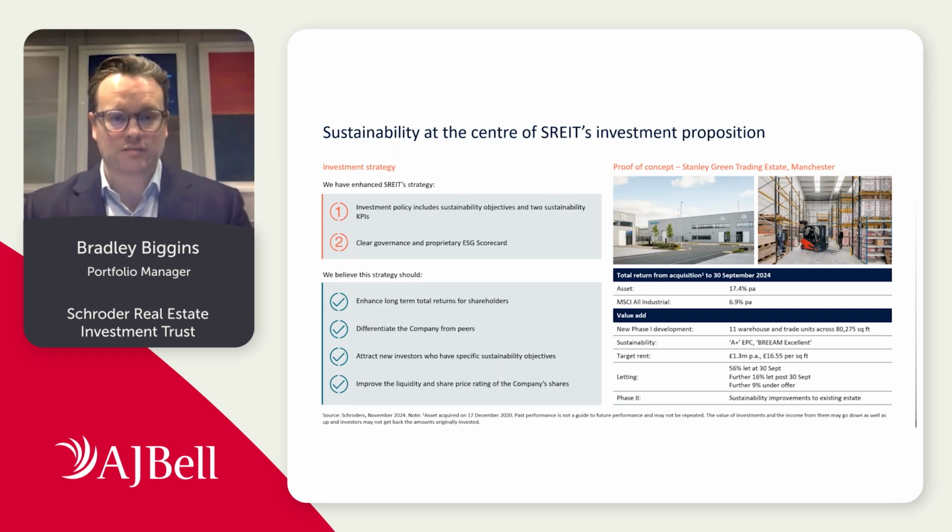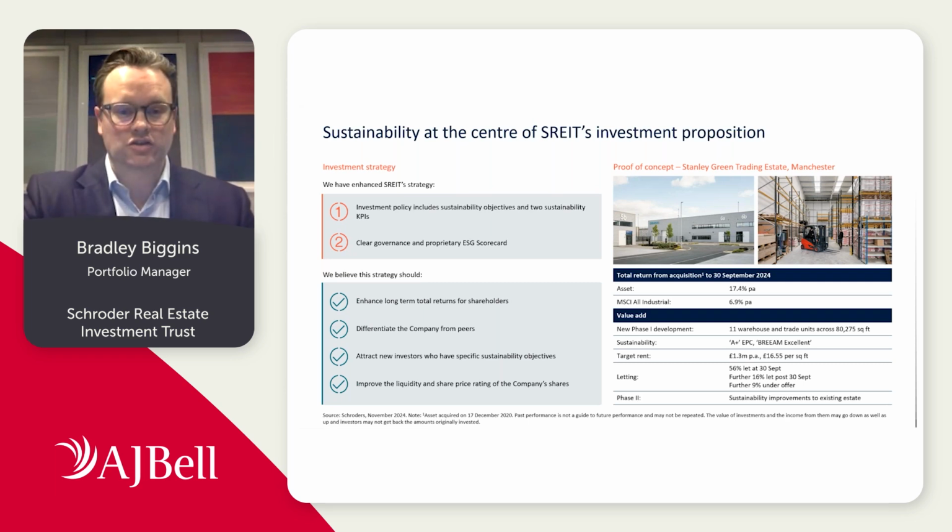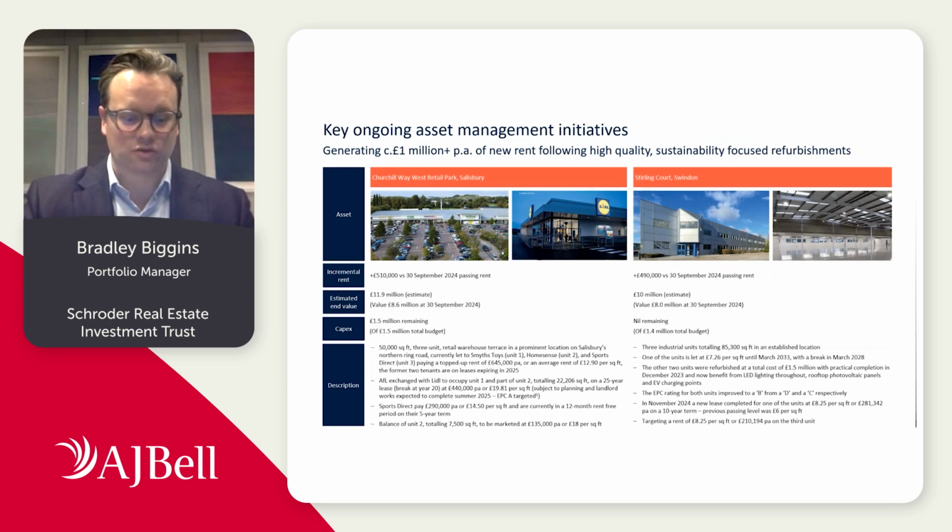Not only do we get higher rents, but we've also got a keener yield applied to the units by the valuer. So the yield applied to the new green units is 5.35%, compared to 6.5% to 7% for the older brown units. And as we're making progress with this strategy, we're starting to see these higher rents come through elsewhere. And I'd like to just briefly touch on a couple of examples on slide 14.